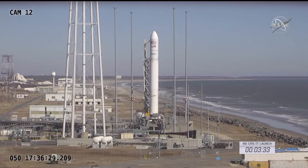And launch team, be advised, phase three dynamic limits will be active at T-minus 3 minutes. T-minus 3 minutes and 30 seconds until launch. Everything's still green across the board.